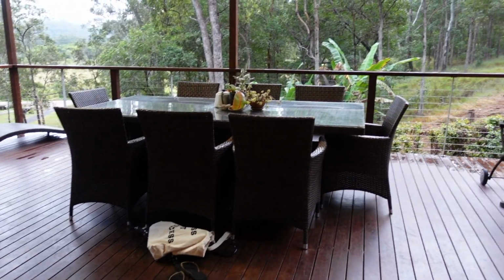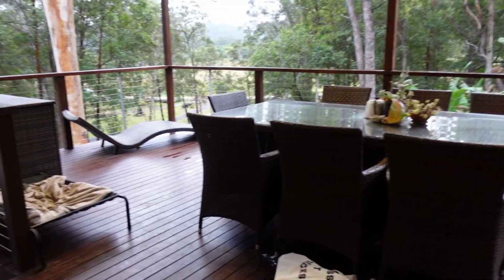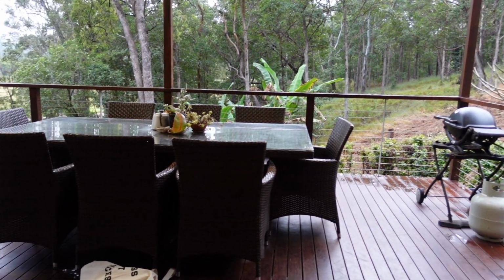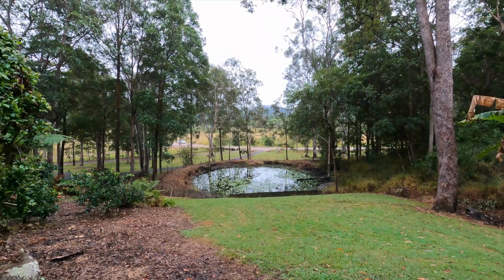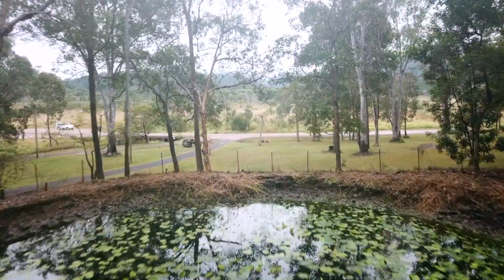Other thing that we love about this property is, sorry, I've just chucked all my stuff on the floor, but it's got this massive deck. So it's got a great entertaining space, and it actually overlooks the dam, which is just there, and the rest of the land and these fields.